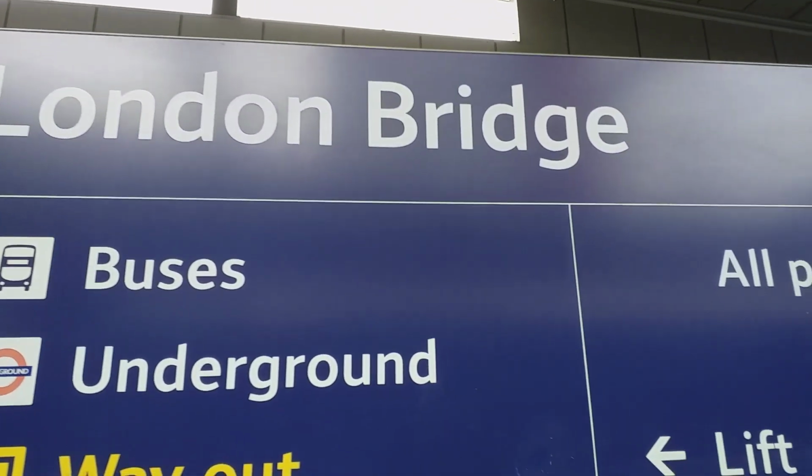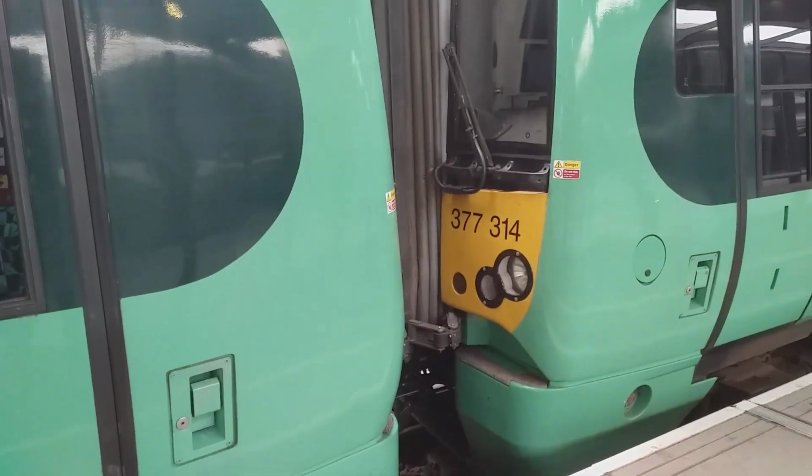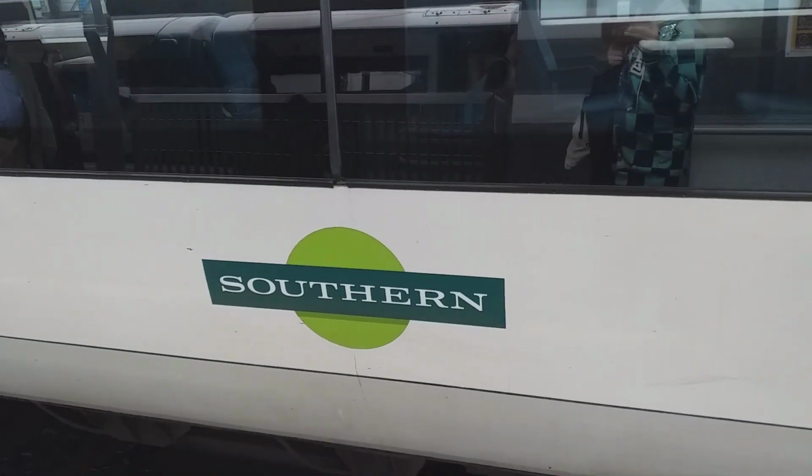We're here at London Bridge in London. This is the train that's got us here. There's a Southern train. It's a Southern service. This is their logo. Let's make a way out.